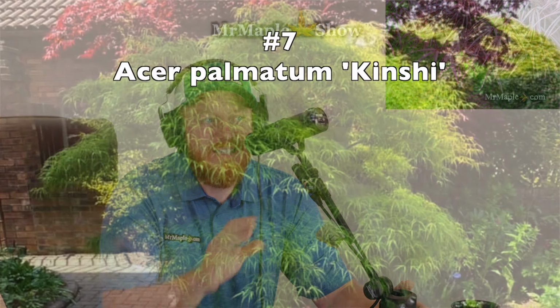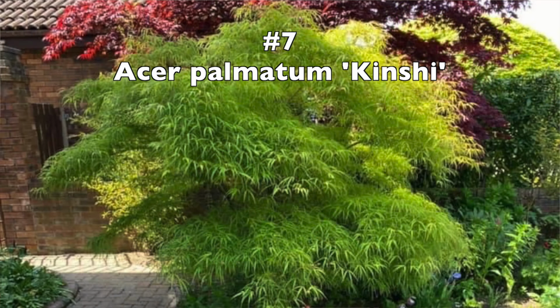Now, coming in at number 7, we've got Acer palmatum Kenshi. Now, this is a dwarf compact green, and I don't want this to be confused with Genshi, which is a more dwarf bronze selection. Not that common in the trade.